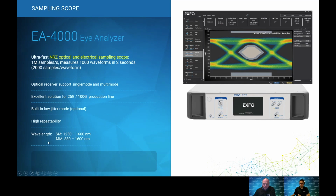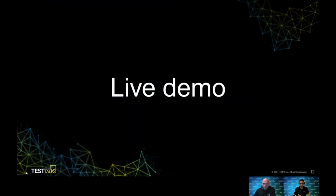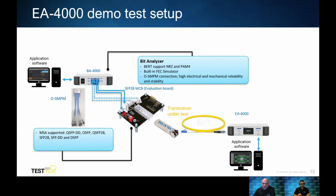And to know more details about this solution, I propose to jump to the second part of this presentation, which is the live demo performed by Jürgen. So Jürgen, the mic is yours. Thanks a lot, Aldo. I will quickly share my screen. So let's first see the demo setup. For the live demo, we have chosen the following test setup. This consists of the BA4000 and the GUI installation on an external PC.